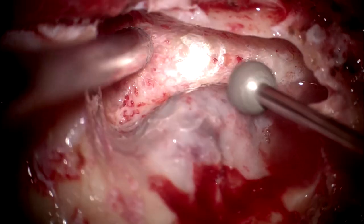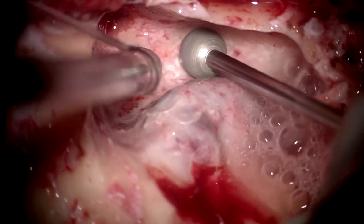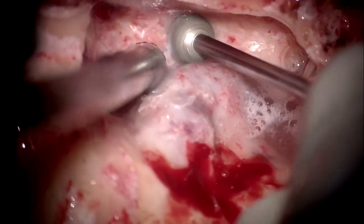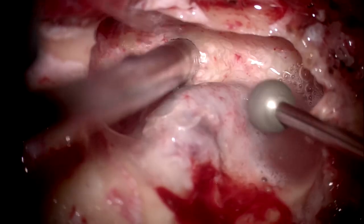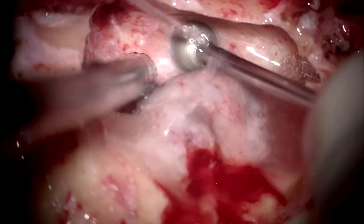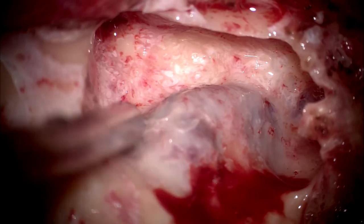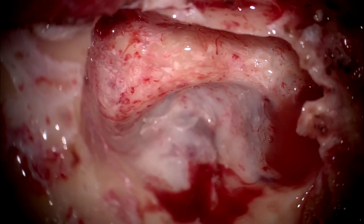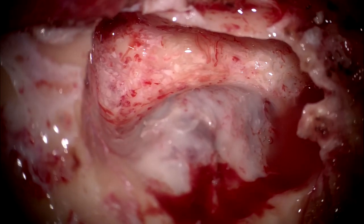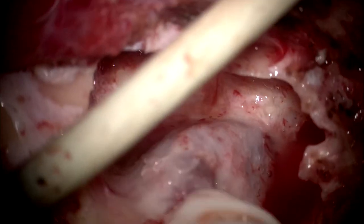That looks like the course of the facial now. Patli cutting, the one that does not bubble. Bone weak.